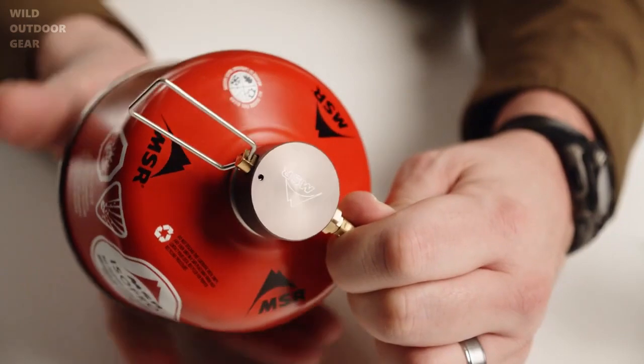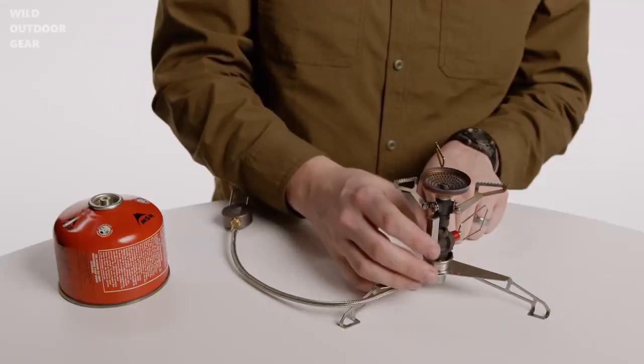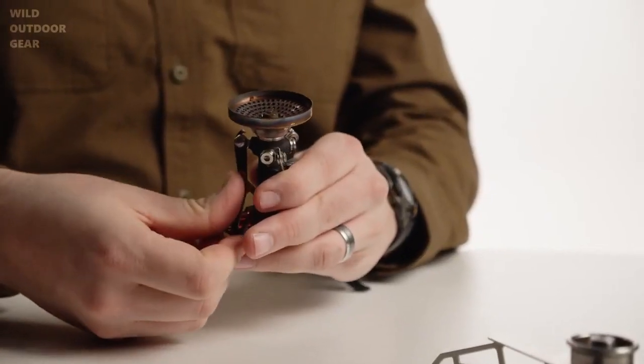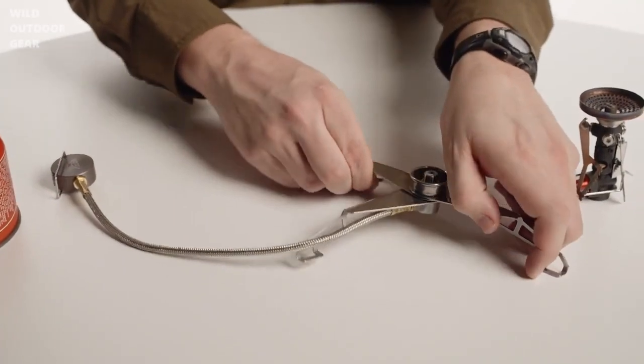A small amount of gas may escape when unscrewing the canister. This is normal. Unscrew the stove from the adapter base. Stow your stove according to the stove's instructions. To stow the Lowdown, fold the adapter flame adjuster over the adapter valve and collapse the legs.